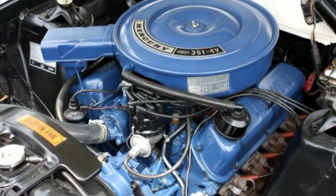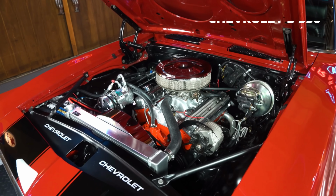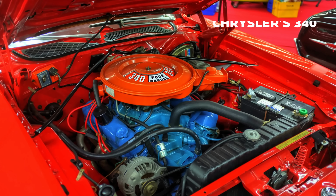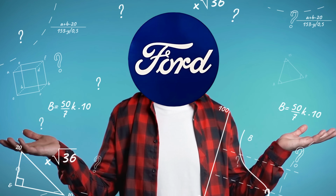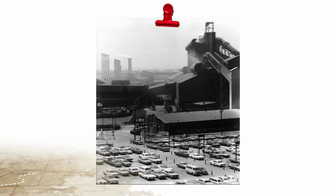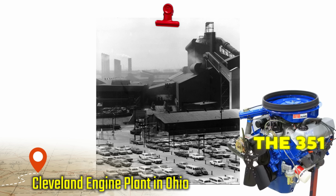The introduction of the 351 Windsor in 1969 helped bridge this gap, but it was based on Ford's existing small block architecture, which limited its potential. Meanwhile, Chevrolet's 350 and Chrysler's 340 were proving highly effective, leaving Ford needing a new contender. Thus, the Cleveland engine plant in Ohio became the birthplace of Ford's next great engine, the 351.